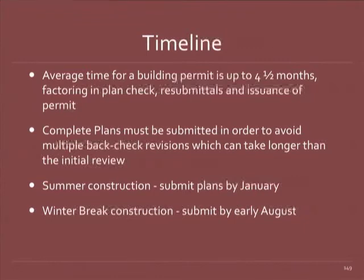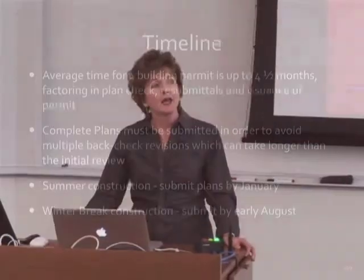Aaron talked about the interpretation of code, and that's a very helpful tool and resource that they are to help us when county fire might look at things a little bit differently than how we would internally. Use your fire marshal engineers. They're a great resource for you.